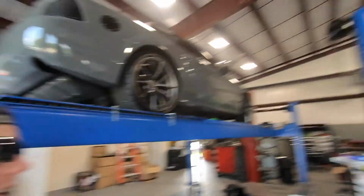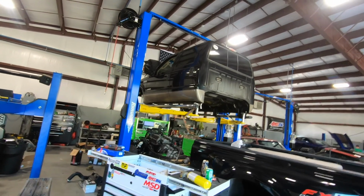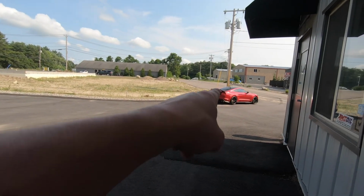But other than that, we got Eric over here taking the cab off yet another freaking F350. You love to see it. He takes cabs off these things like it's a friggin' oil change. It's incredible to watch.